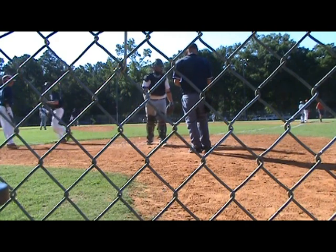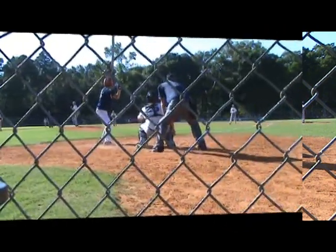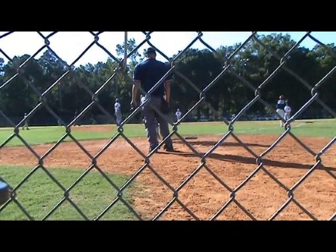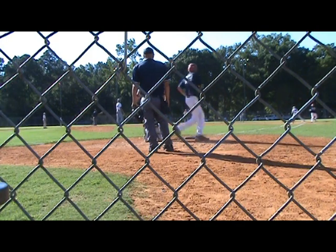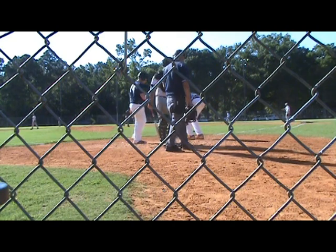With his third run batted in this ball game. Could it be bigger? 2-2. Pulled out, scores. He better hurry and get to first base, and he does it. And Patchett is out. That is not a hit.